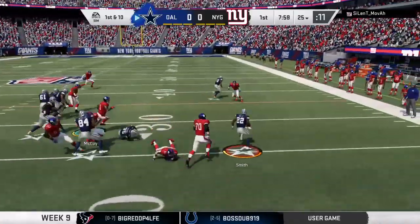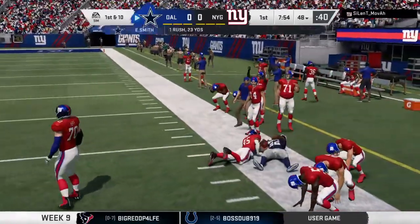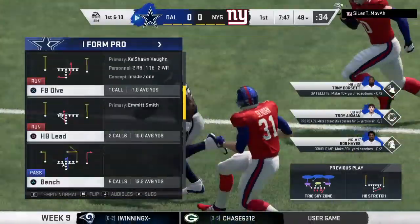They begin with a run by Smith. And some room to run now. And they work this well upfield across the 45. 23 yards on the pickup there and a first.